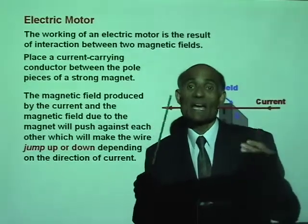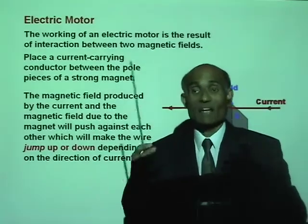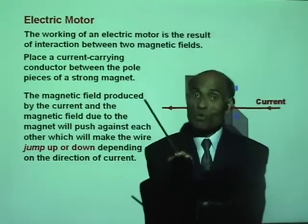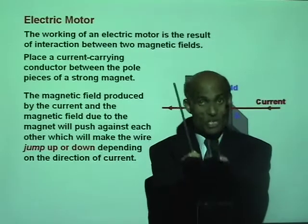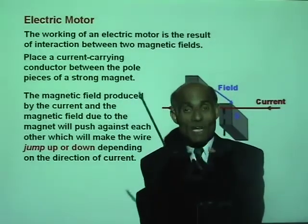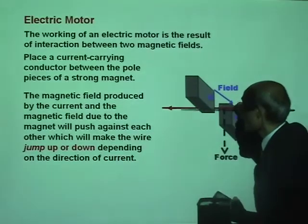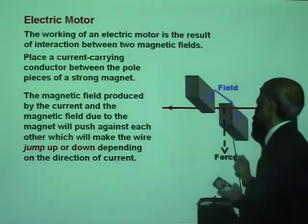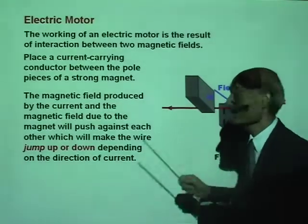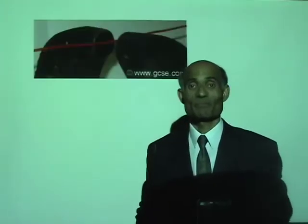You know that like poles will repel and unlike poles will attract. So it is like two magnets brought together. When there are two magnets brought together, there will be a force. So the magnetic field due to the current in the wire and the magnetic field due to this magnet, they interact, creating a force on the wire.